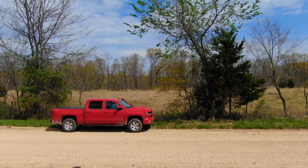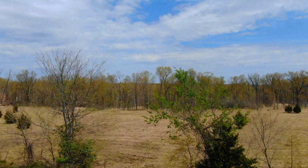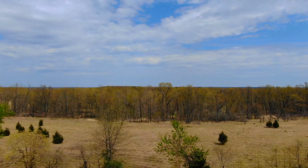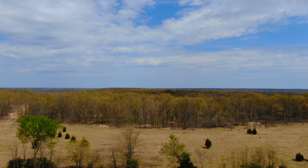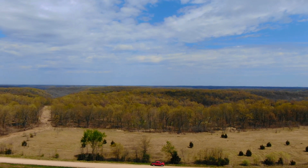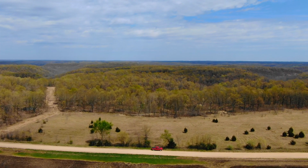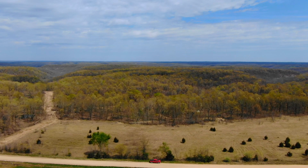All right, here's the drone video for a beautiful tract at Whitetail Ridge. This particular tract has direct county road frontage along its entire south side. It has that open meadow, transitions to timber, and actually on the northernmost end has a small creek bed that crosses over the property. And I think we'll see just about all of that in this drone video.